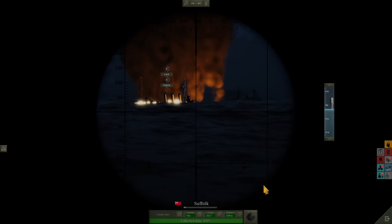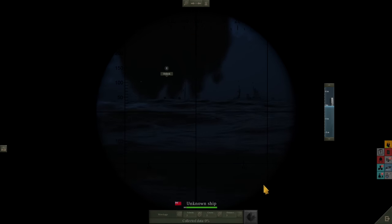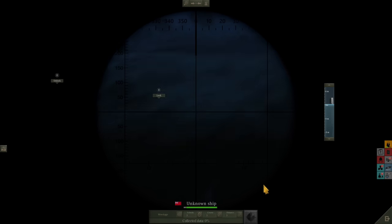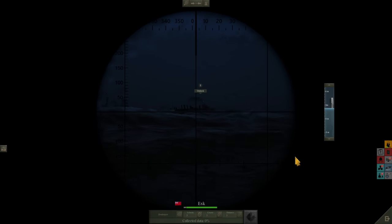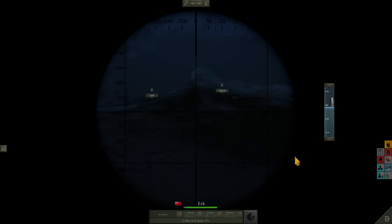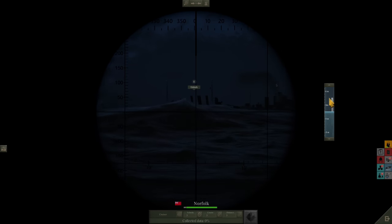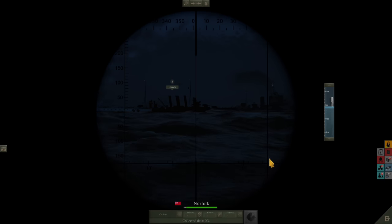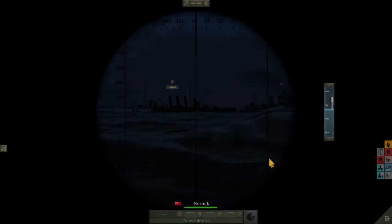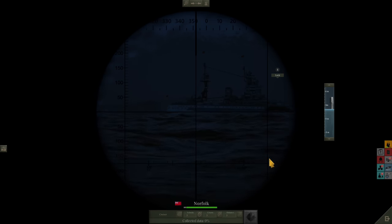We've got the heavy cruiser and the Liberty cargo ship as well. Maybe we target the other one. Is that the Norfolk then? Oh, not that one. That's the Esk. It's the heavy cruiser. It is the Norfolk. Okay. Norfolk and Suffolk, obviously famous for shadowing the Bismarck, using their radar to keep track of her for much of the conflict.